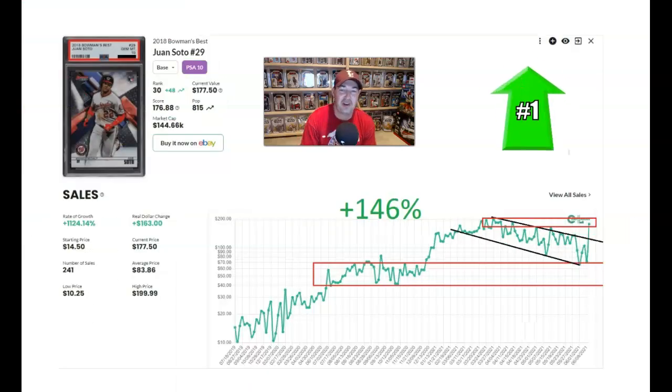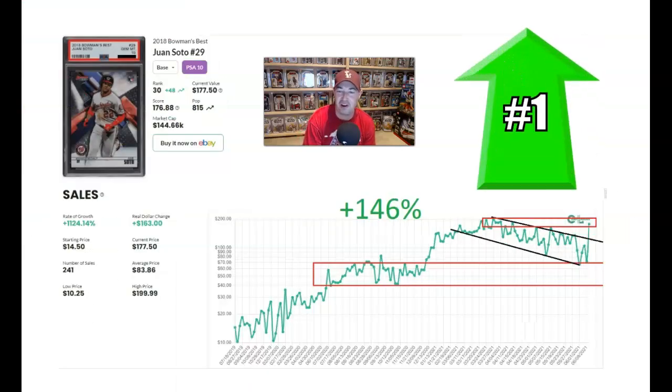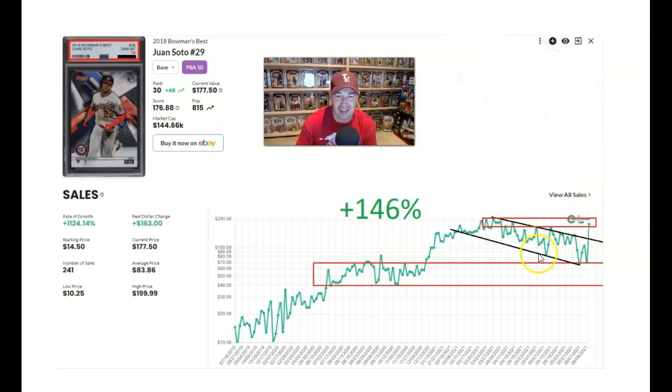All right, our number one riser for the week, Juan Soto. There we go, 146% for the Bowman's Best base in a PSA 10, ripping from the $70 area up to $177. So this kind of goes back to the Acuna we looked at first. It came back into an area where there's been some support and buying, and it just absolutely ripped. Not saying Acuna is the next one to rip by any stretch here, but we look at Soto pretty often, and he's come into an area where it does look like some buying should start to pick up.